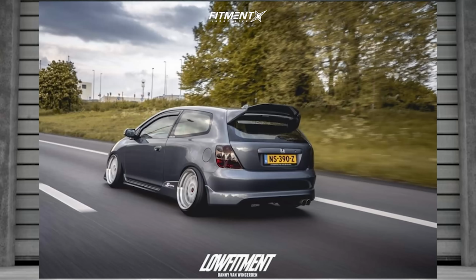The fitment itself is really, really nice. I know he's got to have some spacers to get there, but at the end of the day, it looks nice. I love the little wing on top there. Color combo is really nice. You got the gray car, the white wheels. Yeah, I think it's a cool little Civic. You can really do just about anything with these cars, and I think he did it pretty well.